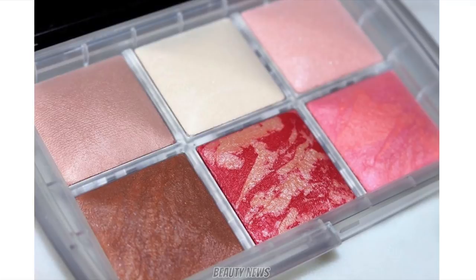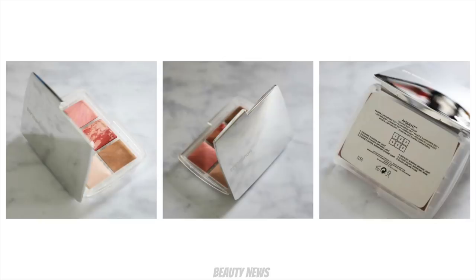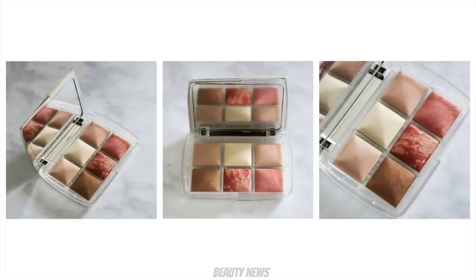We've got Dim Light Finishing Powder, Diffuse Light Finishing Powder, Iridescent Strobe Light Finishing Powder. I don't know why they call it a finishing powder. It's a damn highlighter. Yeah. Eternal Bronze Light Bronzer, the Iridescent Rose Strobe Blush, and the Sublime Flush Blush.